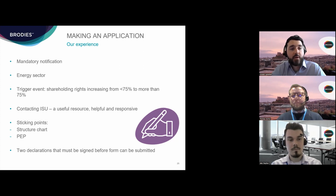So in our experience, generally the information required is straightforward, and we found that where we've had queries, the ISU have been very quick and responsive, normally responding within 1 day. So we would suggest making use of them to ask any questions. Of course, it's better to do that at this stage rather than have them asking you for further information and stopping that clock that I referred to.